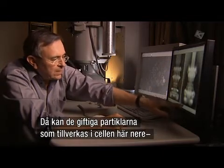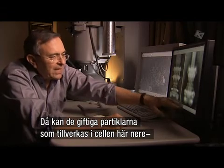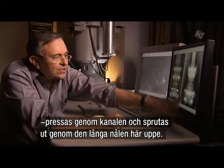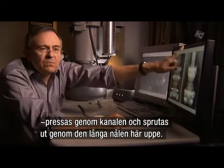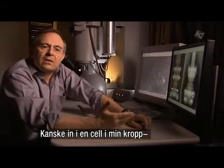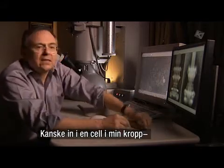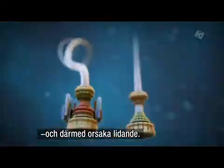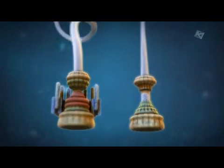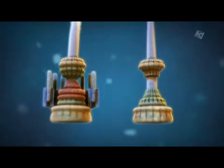So the virulence factors that are made inside the cell, which is down here, can be exported, pushed up into this hole, and exported out through this long kind of needle, perhaps into a cell in your body or mine, and thereby create misery.